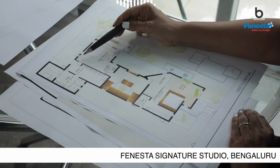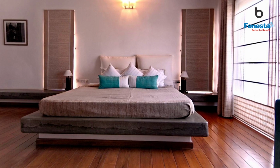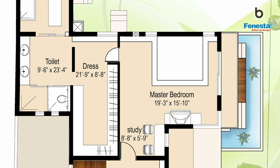Coming to the master bed itself, Nakul and Shweta wanted to experiment with furniture. So the point was that they wanted to have built-in furniture. We had the master bedroom, which has a long length of a concrete ledge, and the master bed really is a fixed built-in space here.